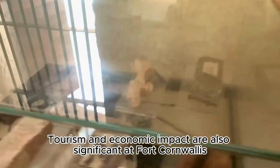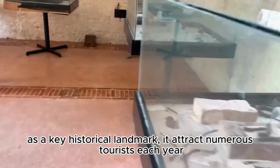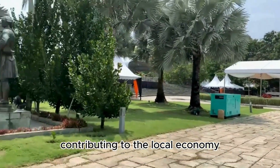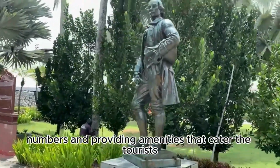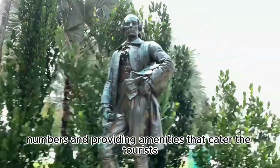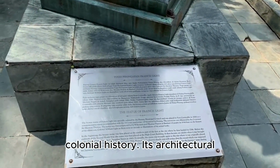Tourism and economic impact are also significant at Fort Cornwallis. As a key historical landmark, it attracts numerous tourists each year, contributing to the local economy. The fort's management ensures sustainable tourism practice by regulating visitor numbers and providing amenities that cater to tourists without compromising the site's integrity. The fort is a strong symbol of Penang's colonial history.